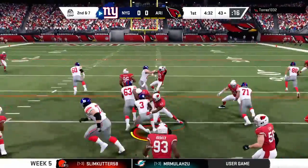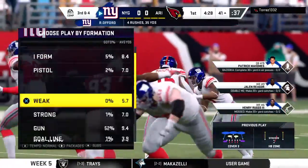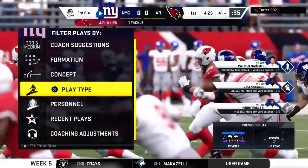Then he'll give it here to his running back. 3 yards on the pickup. That's going to set up an interesting 3rd and about 4 to go.